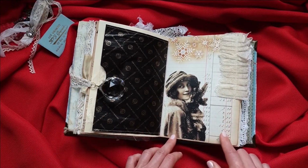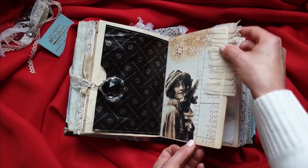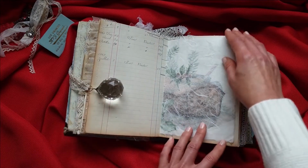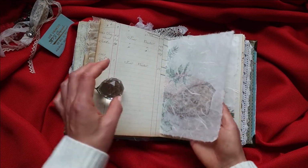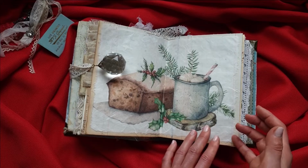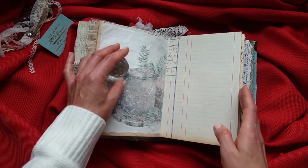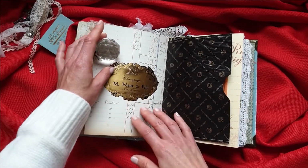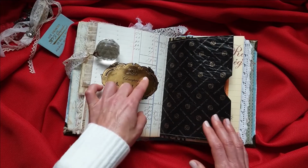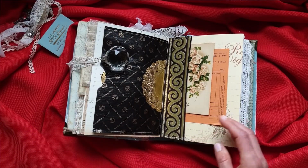Here there is another ledger page with some stamping, with the fussy cut of a lady. There is some tuile trim. The ledger page. Here we have a very nice image on the rice paper. On this page, you can see an original French champagne label, Premier Cru. The packaging paper of La Cure Gourmande.